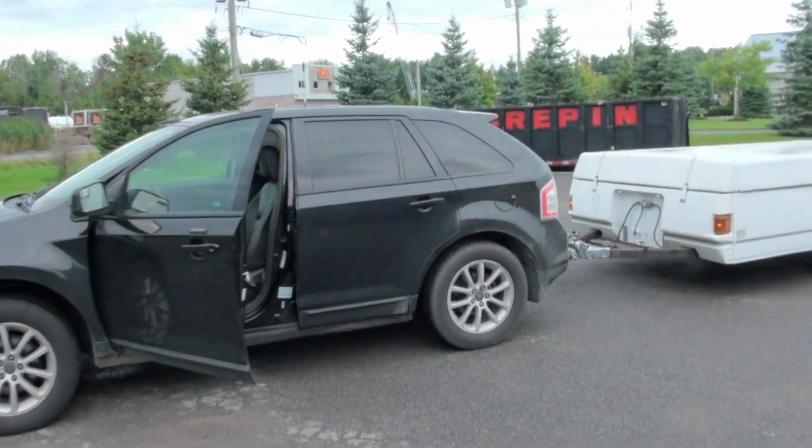Alright, we gotta get home here. Let's hit the road. Alright, we got all that work done. First time towing the tent trailer. And she's been back behind the car for maybe about a minute so far. So far so good. Smooth sailing. Don't hear any weird noises yet.